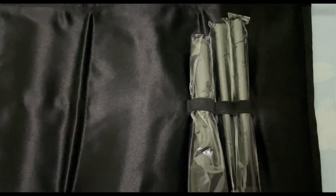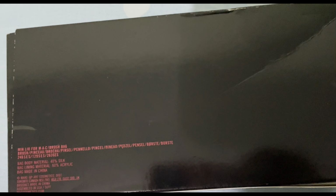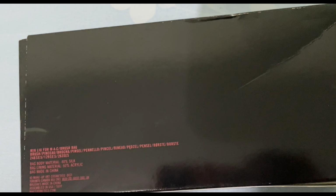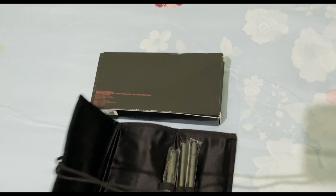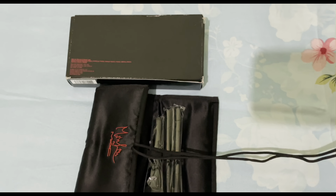This is the Mean Lu for MAC brush bag, and it has three brushes inside. What's good here is the bag body material is made up of 40% silk, and the bag lining material is 60% acrylic. This is really awesome. It has the ribbon here, then you just close it like that, and that's how it looks.